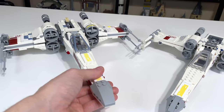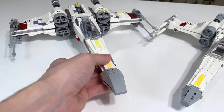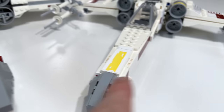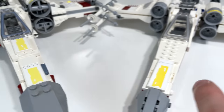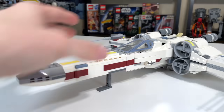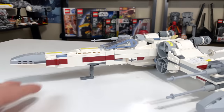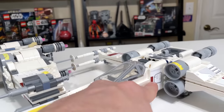It certainly feels like it's just as weak of a design, where it'll kind of snap off if you grab at it, just like I did with this one from 2018. You do lose a little bit of color accuracy with that blue piece kind of gone for some reason. The striping on the sides of the X-Wing is pretty similar. You can see that red stripe on both of them there. I think that design has held up pretty well. You can also see that red marking there.